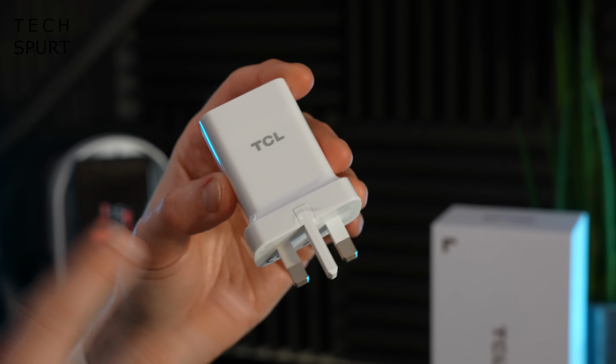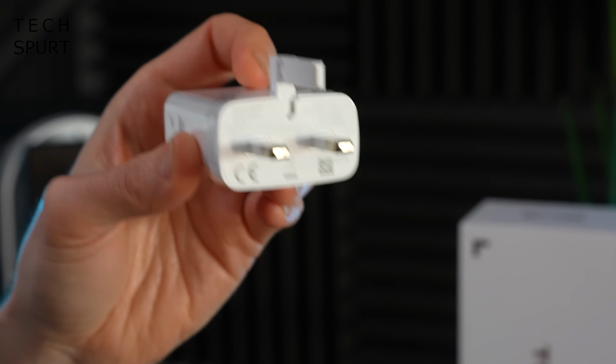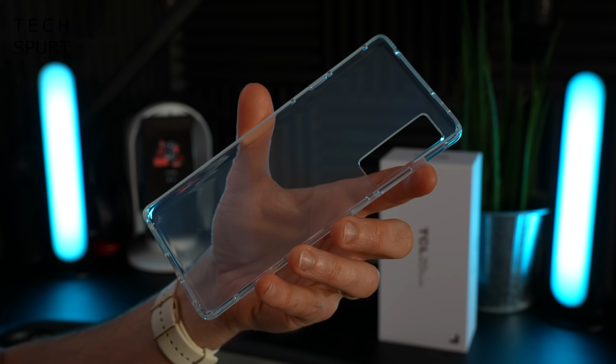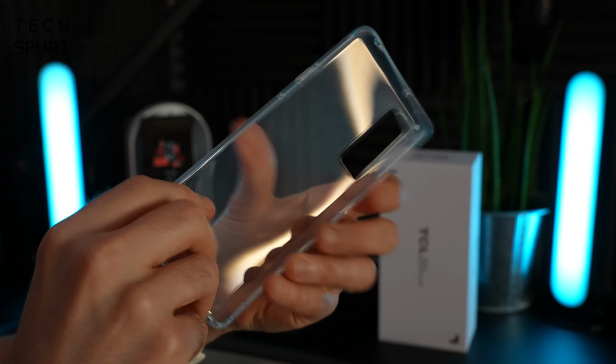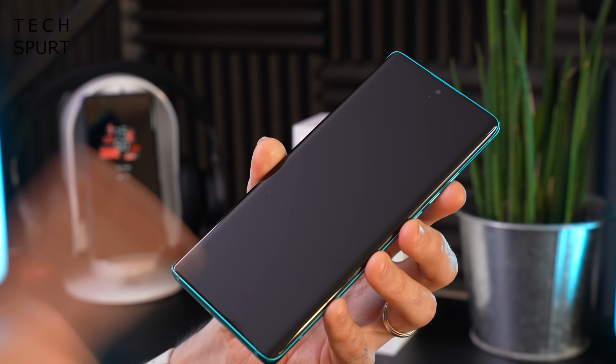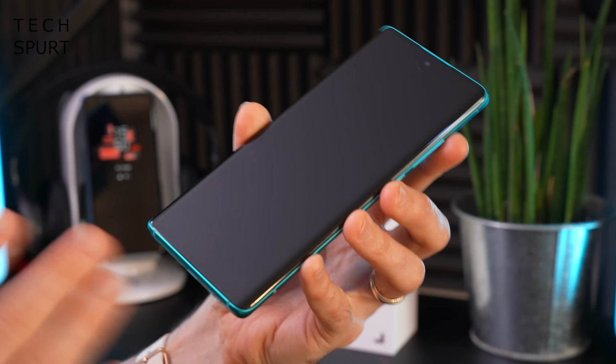Alright, so let's see what we get in here besides the phone. You've got one reasonably skinny power adapter with fun pop-up action, one Type-C USB cable, a surprisingly square poky pin, and yes, you love to see it, one rubber johnny case to slap the TCL 20 Pro 5G inside of to help keep it safe. So that's the box. Now let's check out the TCL 20 Pro 5G and all its raw naked glory.